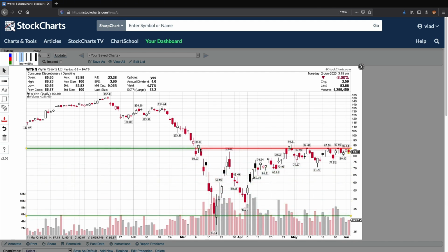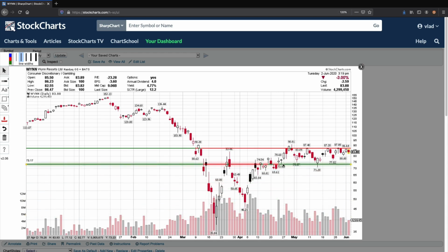Now what this forms is called a double bottom. It's another type of pattern where, when you study candlesticks on a deeper level, they form patterns. So this is one of the patterns. When the stock goes down, it'll retrace or go back up to a certain area right here, and then it'll actually come down to the same point. That's your support and resistance. And you could see at some point it went back up and created another support and resistance.